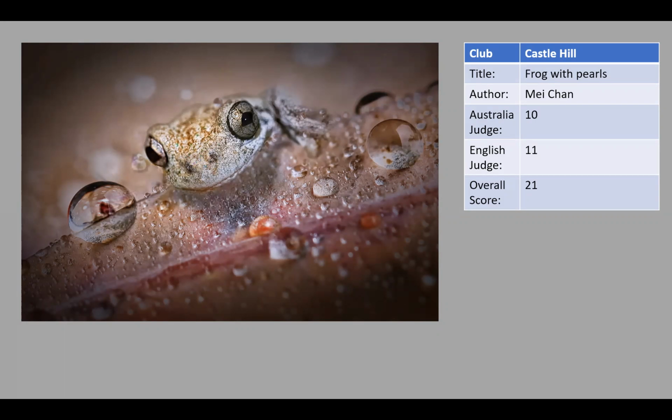The water droplets really show the size of the frog, but the foreground was out of focus, and there was just that wee bit of the head of the frog that was in focus, and the rest was out. So yes, I've scored it a 10 because of that.